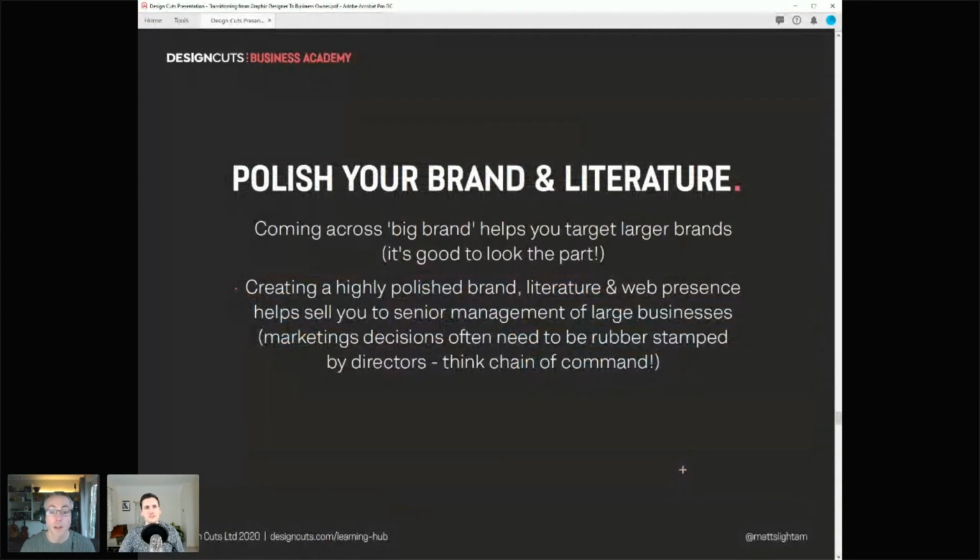Polish your brand and literature. Coming across as a big brand helps you target larger brands. It's good to look the part. You just need to look at some big agencies online and it's really, really obvious that you've got to look the part. Creating a highly polished brand, literature, web presence, it helps you sell to senior management of large businesses.